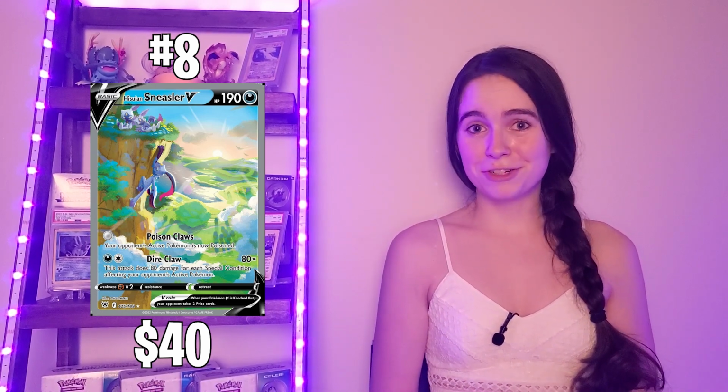This is the alt art version. It looks okay. It is an alt art, so the art style is definitely better than the average card, but if you ask me, it's a bit of a waste of an alt art, and I would have loved to see some other cards get some spotlight there.